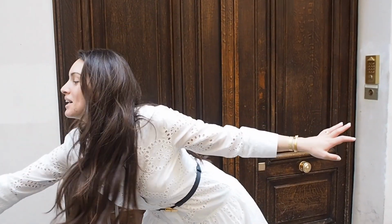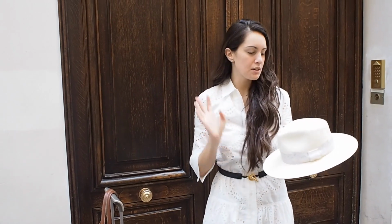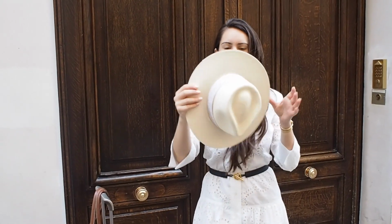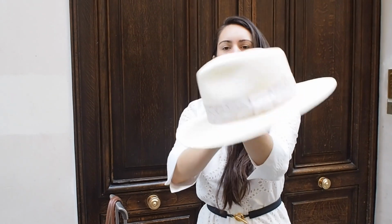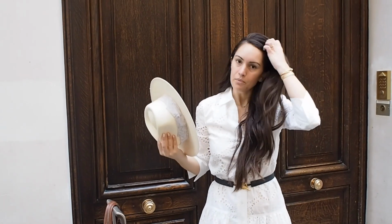I've also got my absolutely gorgeous Maison Lorette hat. I've picked this one, which is a Panama hat with a little bit of a more masculine top, and then it's going to have this galon, which is made in France, as well as the hat, which is obviously a tailor-made hat, as everything Maison Lorette will do.